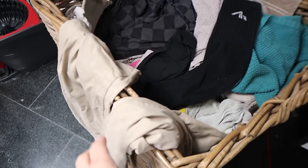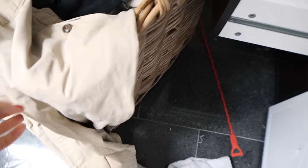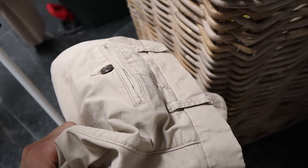But I just wanted to grab these pens real quick. It's one of my husband's and I shared in one of my videos the stain. And I tried a few hacks and a few cleaning supplies and everything on it, and I just can't get the stain out of it. So I think it's okay if we are going to get rid of these pens.